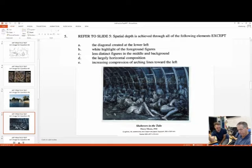That was B, the white highlight of the foreground figures. Okay, spatial depth is achieved through all of the following elements except... Okay, so here we go. I mean, it creates a form in the picture. I don't want to cheat and look ahead. Here we go.